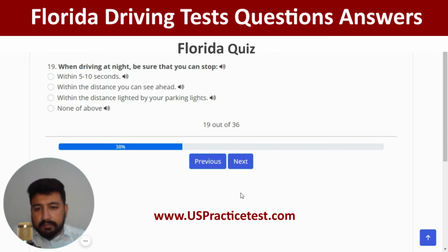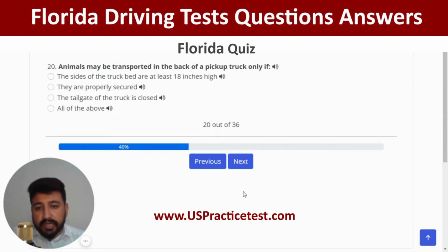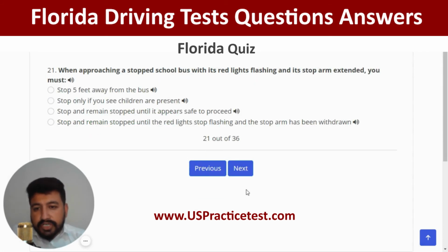When driving at night, be sure that you can stop within the distance you can see ahead, which is second option again. And next. Animals may be transported in the back of a pickup truck only if they are properly secured, which is second option. Correct. And next. When approaching a stopped school bus with its red lights flashing and its stop arm extended, you must. The right answer of 21st question is stop and remain stopped until the red lights stop flashing and the stop arm has been withdrawn.